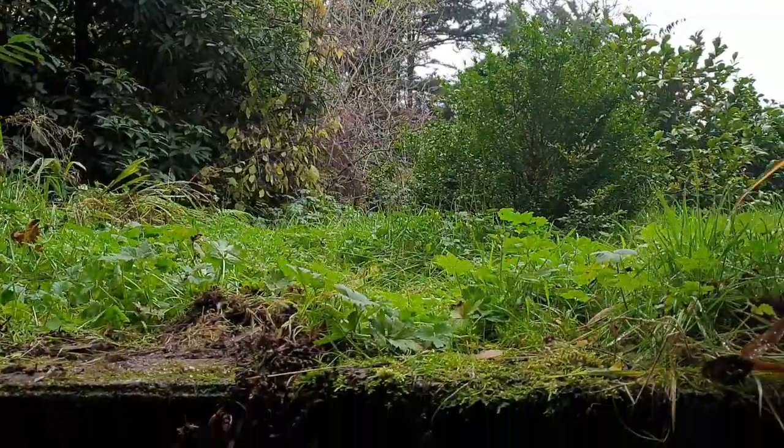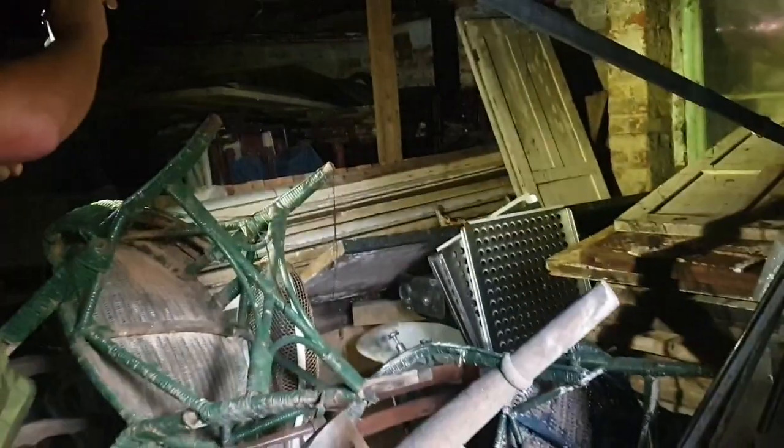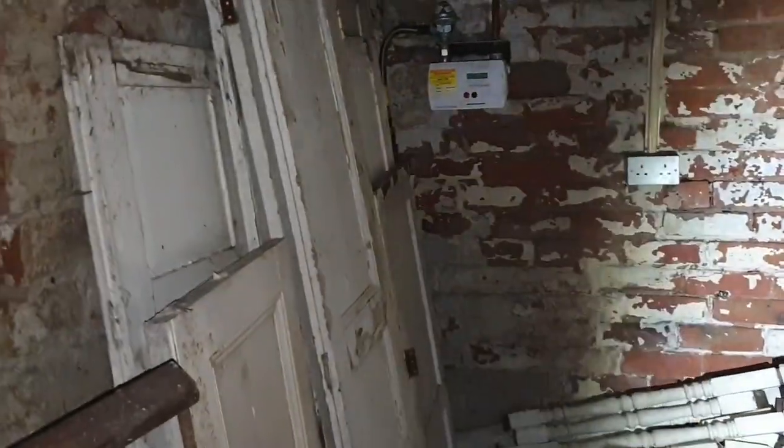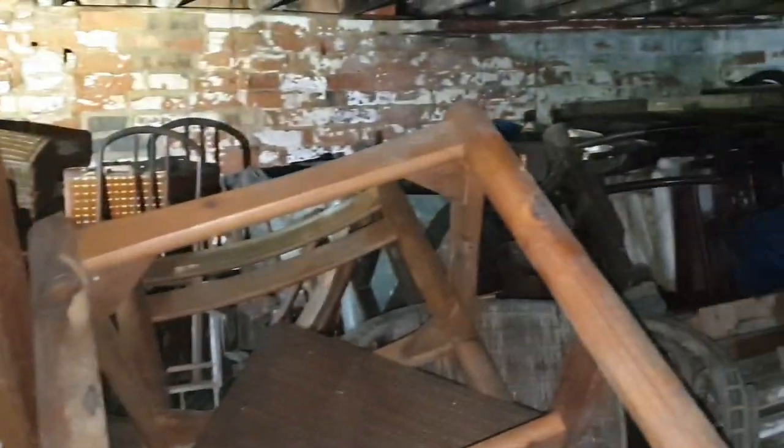Right, we thought we'd just show you into the cellar very quickly as it's a short video. See what's going on down here. Looks like there's all the storage of old interior doors and chairs. Loads of baskets, isn't there? Loads of baskets, yeah. I bet some of this old furniture is worth a few bucks.